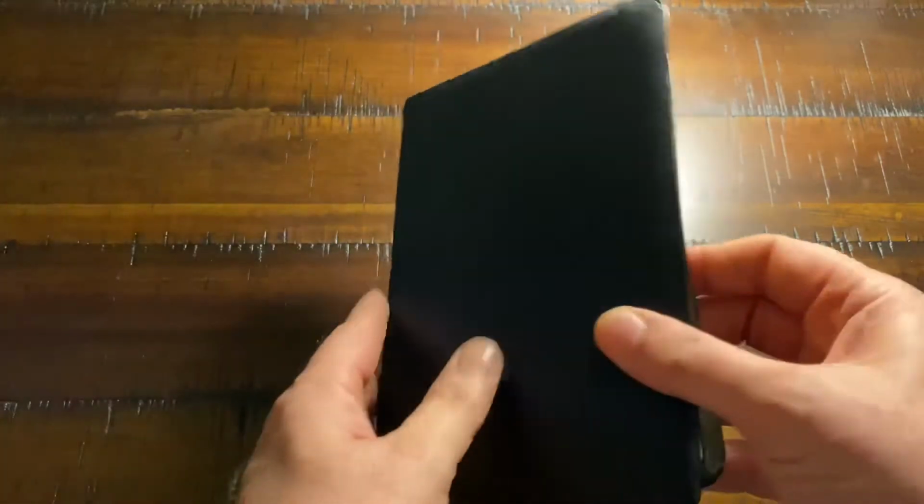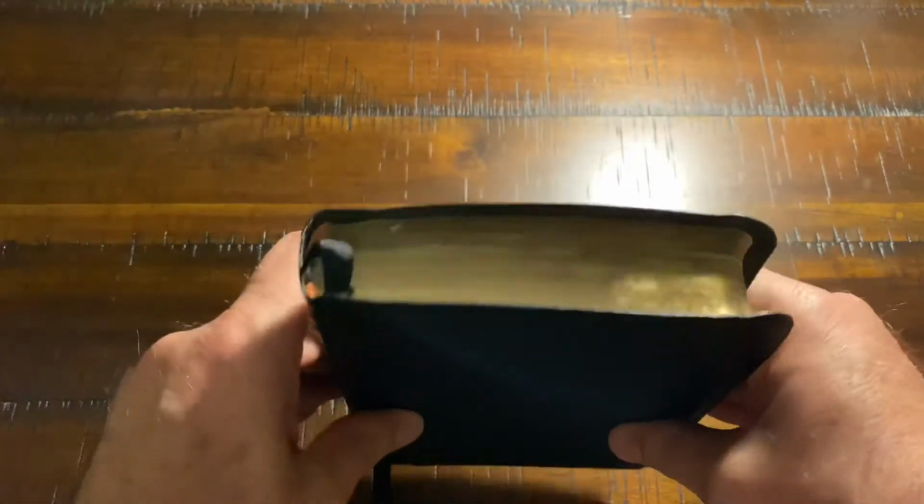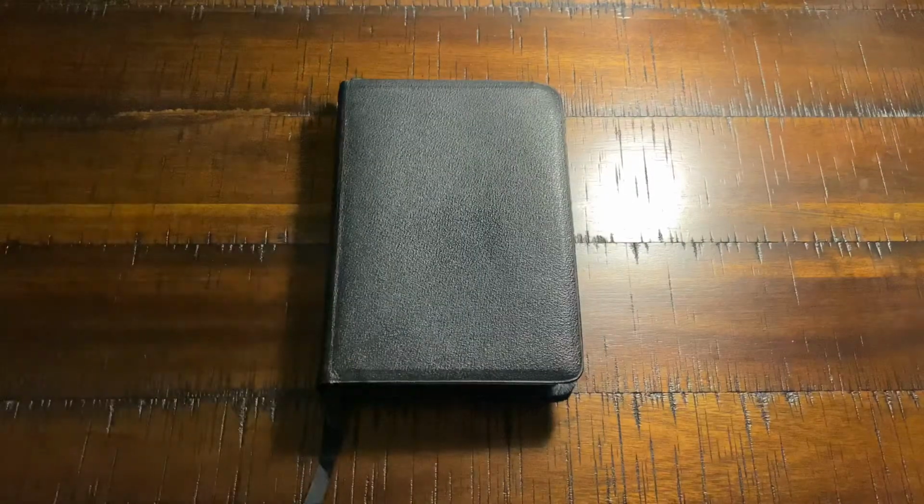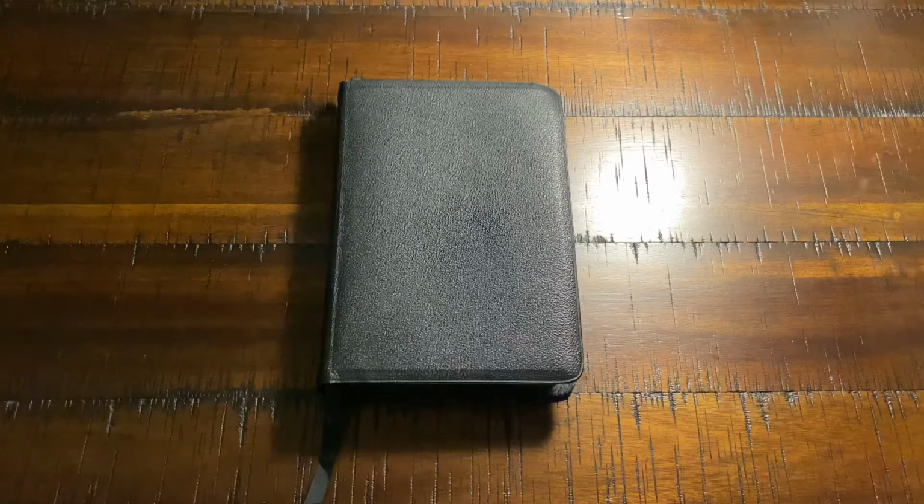And so as you can see, for a Bible that old, it is in superb condition. I obtained this on eBay for the ridiculous price of $30 plus shipping. And so as far as I'm concerned, it was a steal of a deal.